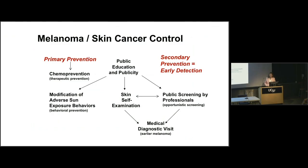When we take a look at melanoma skin cancer control, we talk about both primary and secondary prevention. Primary prevention is designed to stop the disease before it develops. The main way we do this with melanoma is to reduce harmful sun exposure behaviors, so that's behavioral prevention. We also have chemoprevention, which is a fledgling field, and I'll talk about that, where we could use safe and effective drugs and vitamin supplements to actually prevent the disease.